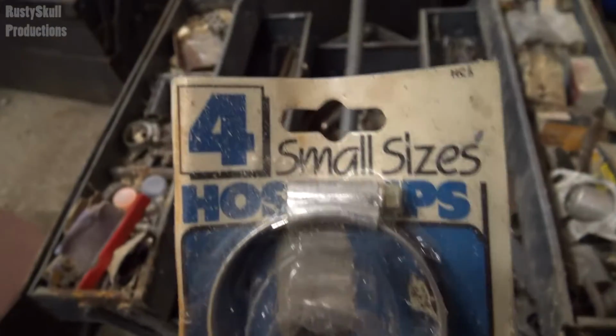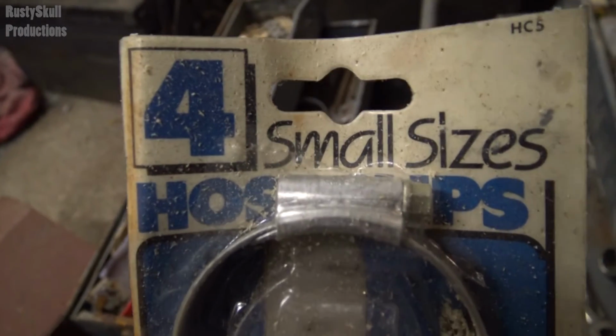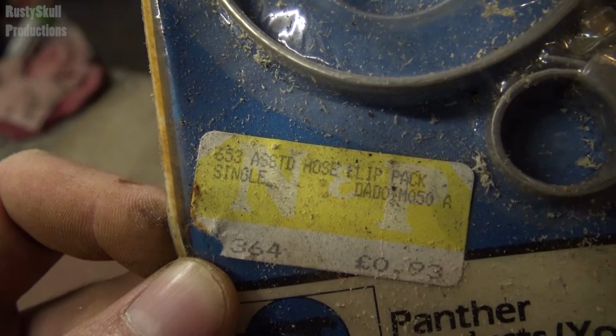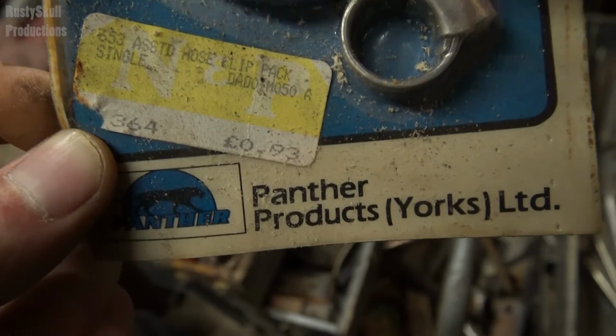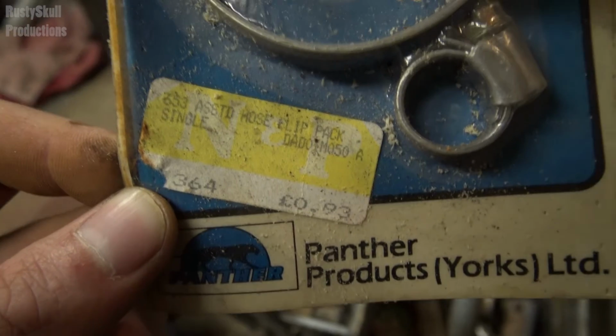Now this is interesting. We've got a set of, how many was meant to cut? 4 small size Jubilee clips. And does it say where they were bought? No, it doesn't. But they were 93p. Panther Products, York Ltd. 93p.